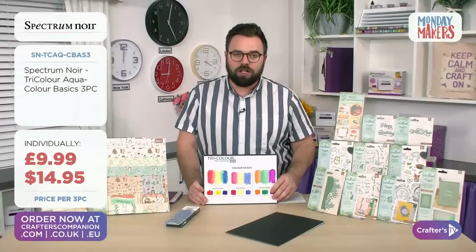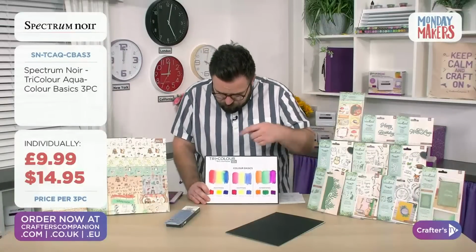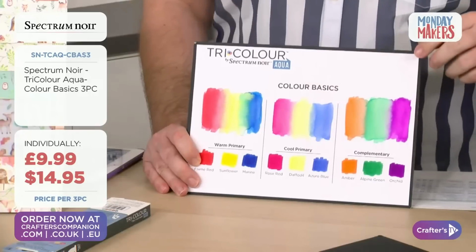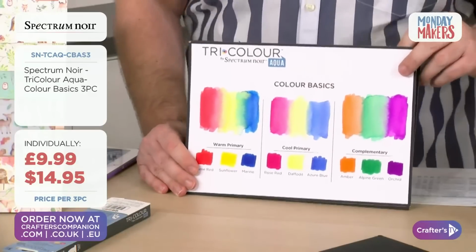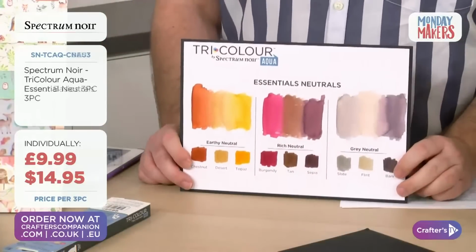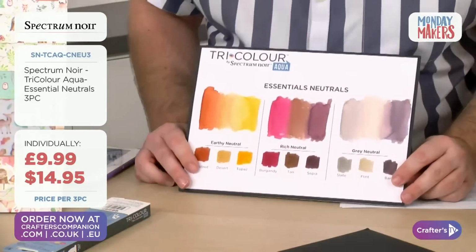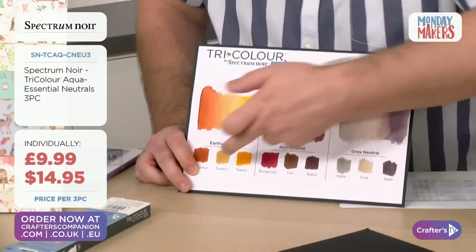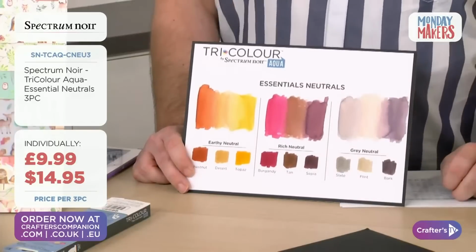You've then also got the Colour Basics. In the Colour Basics, you've got Warm Primary, Cool Primary, and Complementary in there as well. So it gives you those 9 different colours, as you can see. And then in this one here, you've also got the Essential Neutrals. In the Essential Neutrals, you've got the Earthy Neutral, the Rich Neutral, and the Grey Neutral. And it gives you the 9 different colours there, as you can see.